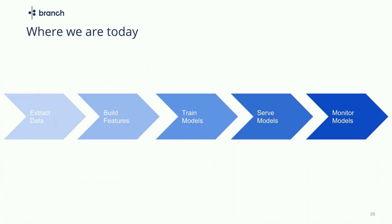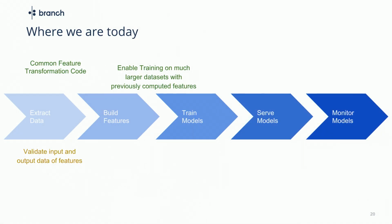So kind of reflecting back on where we are, we have common feature transformation code that makes it really consistent between training, development, and inference. We are kind of validating inputs. We're at least validating types, and soon hopefully we'll be validating ranges and a bunch of other pieces of data that we want to make sure remain consistent.